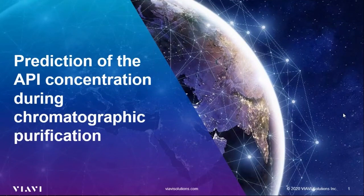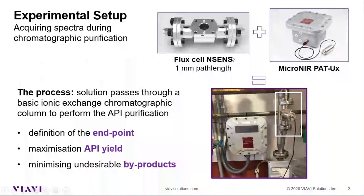Yes, thank you, Emiliano. Regarding liquids, we will focus on the prediction of the API concentration during a chromatographic purification. This work was done in a pharmaceutical company. This is our experimental setup. You can see that a MicroNIR PAT-Ux was used, and we also have a flow cell produced by NanoSense that has a 1 millimeter path length and works in transflectance thanks to the stainless steel surface, in which the light can reflect and come back to the sensor.